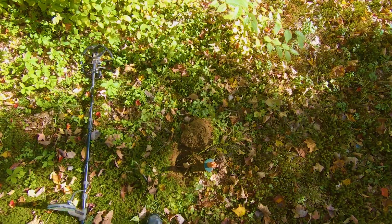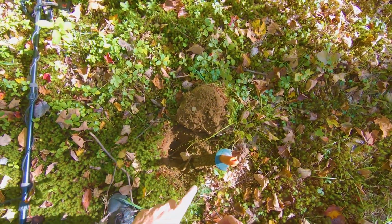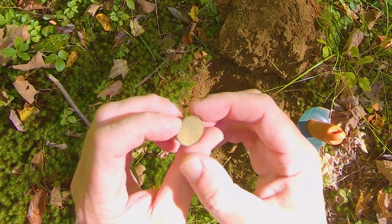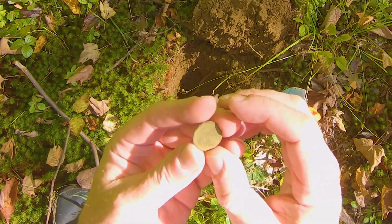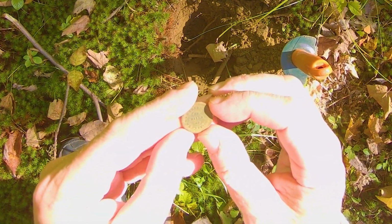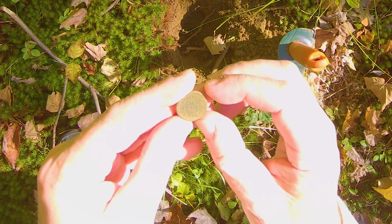I had a 14-15 signal. And when I saw the round, I thought maybe it was a button. But a few inches down, it was this interesting piece. I can only imagine it's a trade token of some sorts. One side it says redeemed in bills at something.